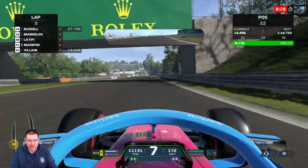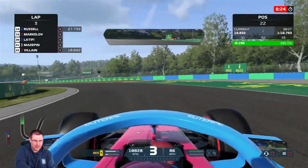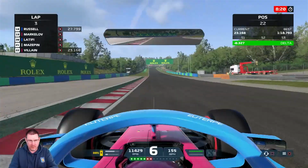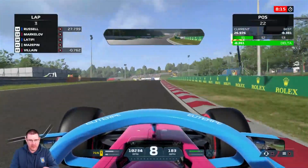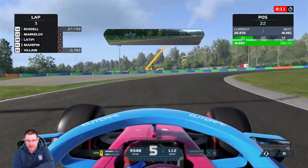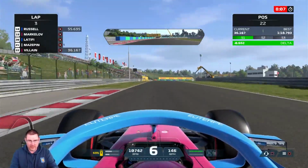Still up a little bit. Got on the gas a little bit too early there, didn't I? But we just about got away with that. Alright, let's see if we can take this corner finally properly. There we go, that's better. I was actually a little bit too conservative. We are a long, long way up on our best.